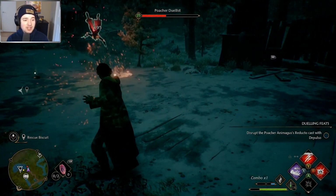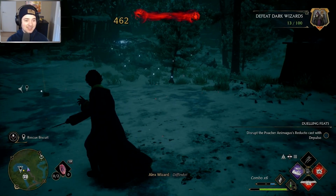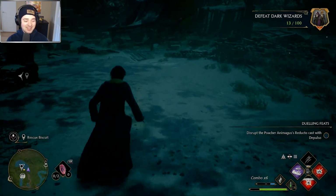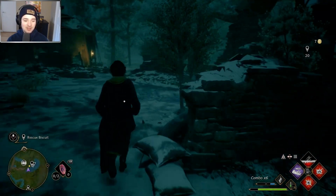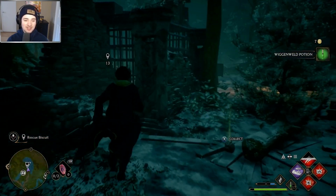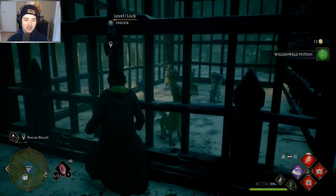He just hit me from max health to basically dead in 1 second. Nothing has taken that much damage. I don't take that much damage from anything unless it's a big boss, so this is kind of concerning that it's happening. But let's unlock the moon calves that are in here.